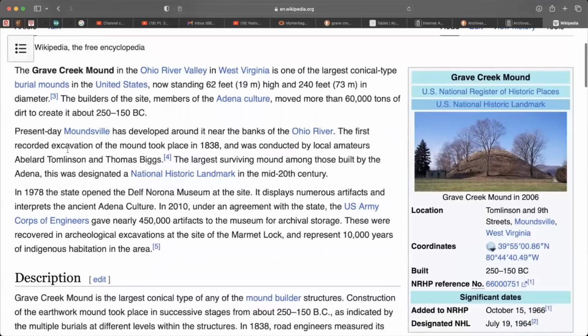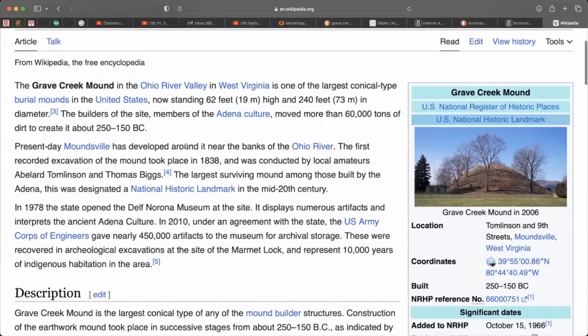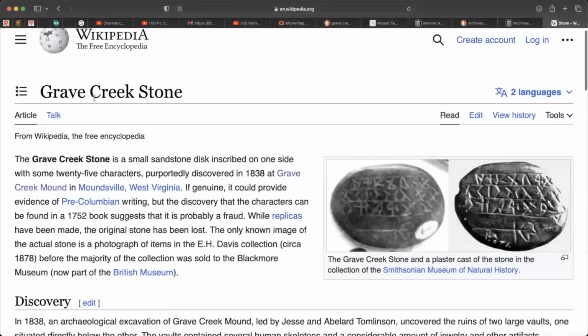The first recorded excavation of the mound took place in 1838. It was conducted by local amateurs Abelard Tomlinson and Thomas Biggs. All right, that's what we're going to read about right now and what they found. So this is what they found, the Grave Creek stone. We're going to read about it.